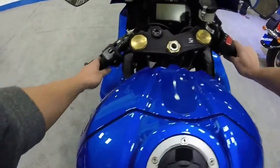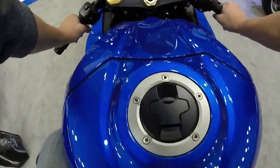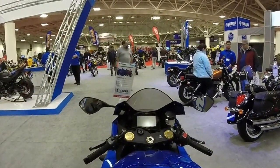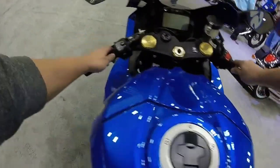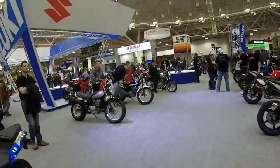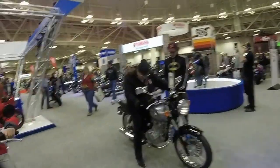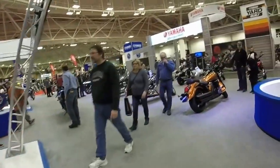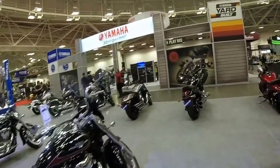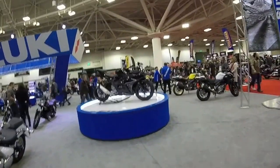And I do have to say, all the seats are super squishy, super comfortable compared to my bike. Feels like sitting on a piece of plywood. Maybe I should upgrade my seats. I don't know. Maybe just upgrade my bike, right? So Suzuki stepped up their game. They really did. Like I said, I've never been a fan of them, but you've got to give props where props is due, and they are stepping their game up for sure. That's another look at it right there.